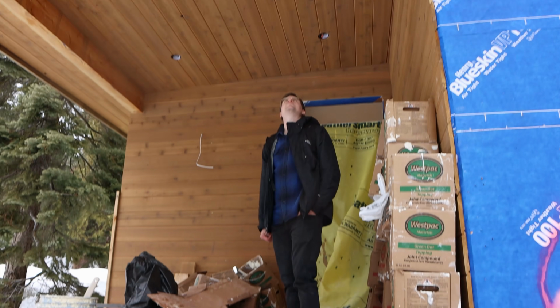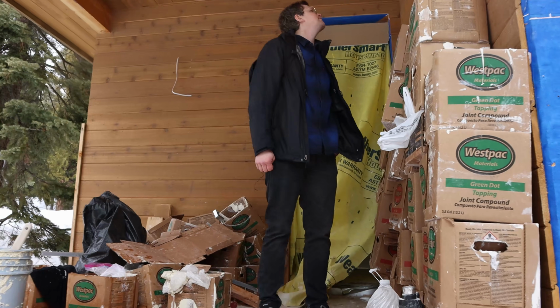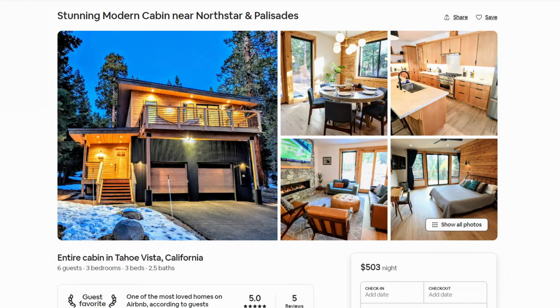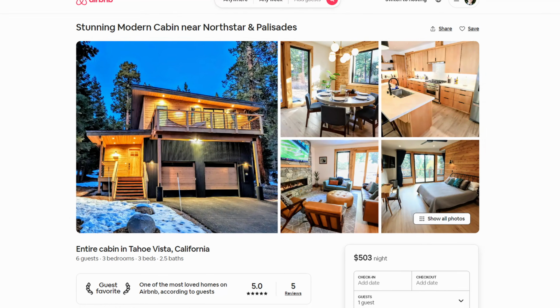And being able to get more house for the money wasn't the only benefit of building. We were able to customize every last detail, including the floor plan and the finishes, to our ideal taste. And honestly, it was one of the most rewarding experiences I've ever had, and I would 100% do it again. Anyways, right now our cabin is primarily a short-term rental that's generating some extra income for us, but we also get to enjoy it a couple times a month as our mountain getaway.